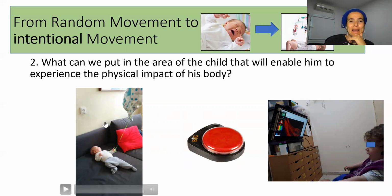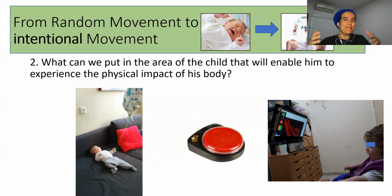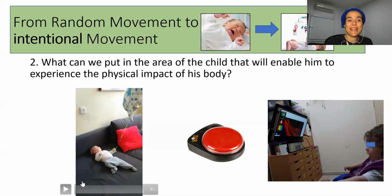And the example on the left, you can see my own baby. When I gave birth, my friend came to visit and she brought me a big bear with a big helium balloon. And I took it home and I tied the balloon to my baby's arm. And here in this video, he is less than 2 months old. And it was very, very cute to see how he started to understand the connection between his arm movement and the balloon. So he started to understand that when he moves his arm, the balloon is moving. And this very clear effect made him understand his capability to control and in fact affect the environment.